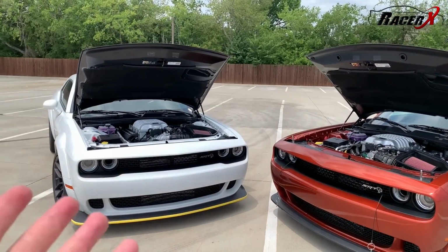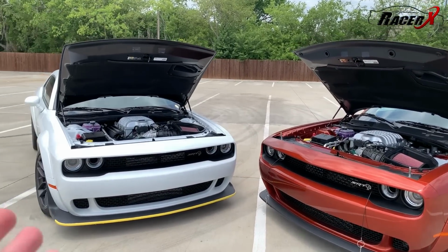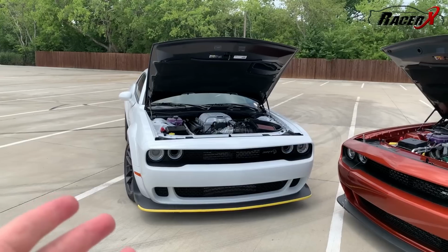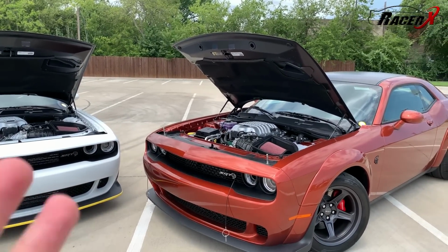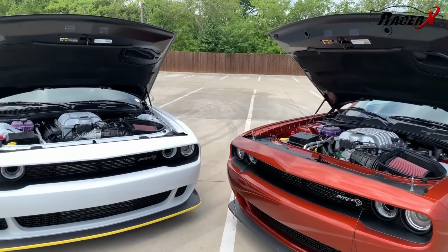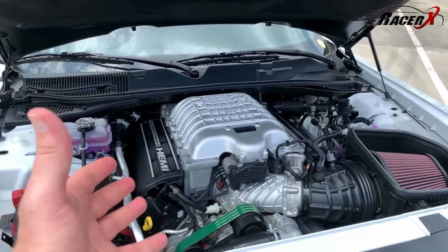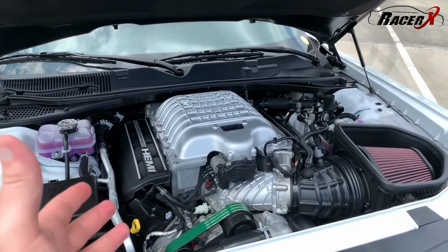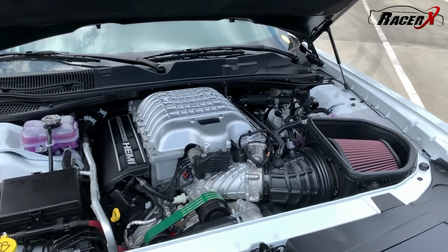So these two cars, the Redeye and the Superstock, are extremely similar. Really, this one is kind of made for the road in my mind. This one here is basically like a Demon. It's basically made for the drag strip, but it does have great street manners as well. So when you look at the engine on these two, they are basically identical. 6.2 liter, it's an iron block, aluminum heads with the 2.7 liter supercharger sitting on top.